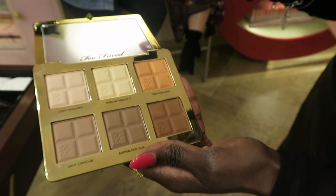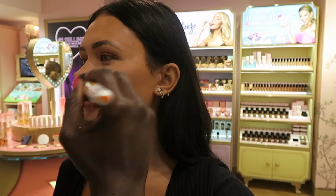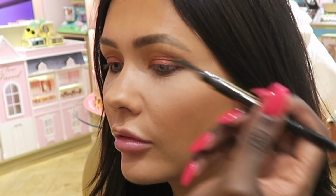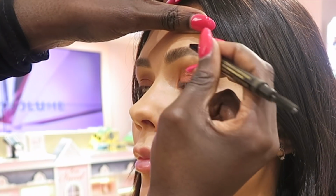She then mentioned how she likes to use this shade in the palette as a blusher, so of course she popped that onto the apples of my cheeks. Now because it was quite subtle, she then decided to grab another product just to amp it up a little bit more, and then we moved on to the eyebrows. Now I have to say, guys, I didn't know that Too Faced actually do a range of brow products until this day. I was quite surprised.